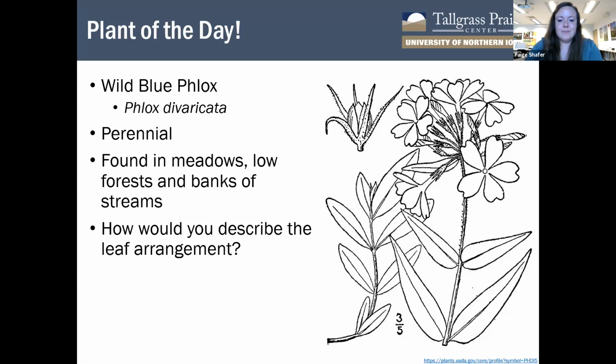Yeah, so most of you are right. It is opposite. It is opposite because they have one common connecting point. If it were alternate, this leaf would be connected up here. Good job, everyone. You passed your first quiz of the day.